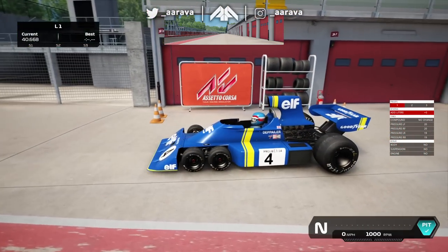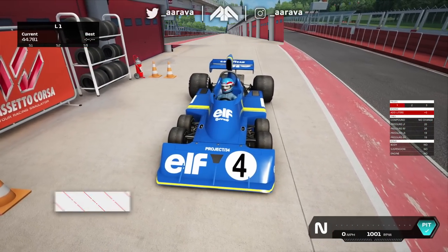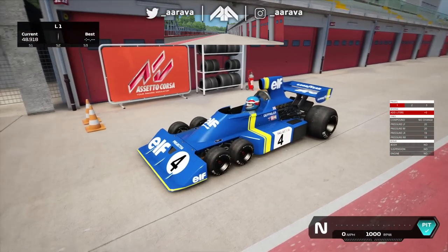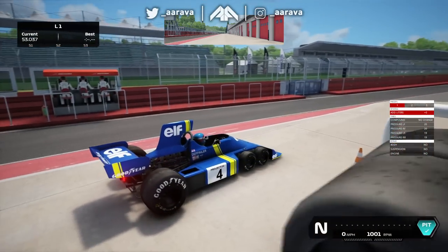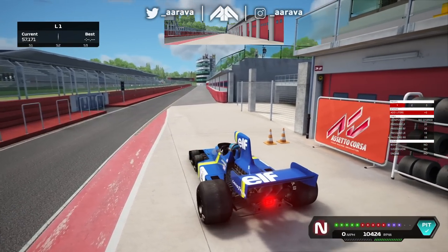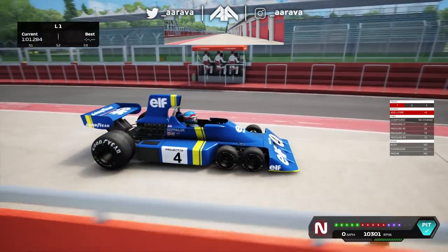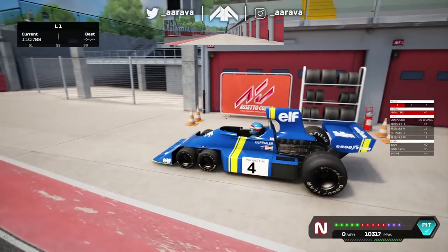This is the Tyrell P34, a six-wheeler F1 car. And not only does it have six wheels, it sounds incredible. I mean, you heard that engine start up. It's got a ridiculously amazing sounding engine. That is petrol head music, that is.